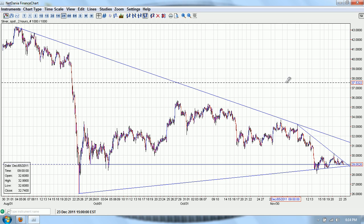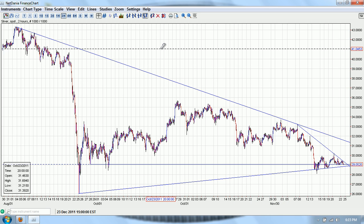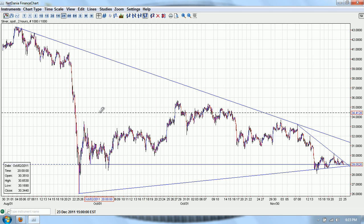It does seem that the physical and the paper are more and more so disconnecting, and we're looking for, ultimately, I don't know how it's going to happen or how it's going to shape up or how that's going to shake out, but eventually we're looking for the paper market and the physical market to just completely disconnect.